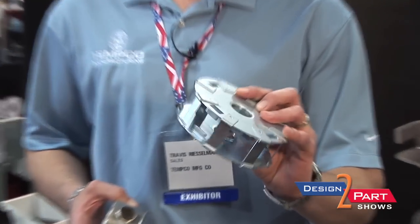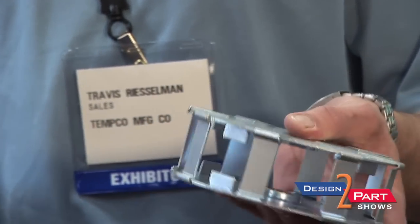This is an example of a mechanical assembly. We make these individual components and spot weld it together. Some sub-assemblies and mechanical assemblies add a little value to them.